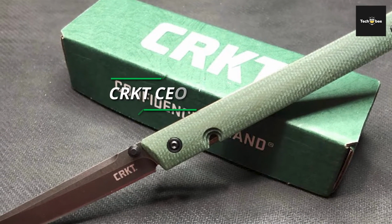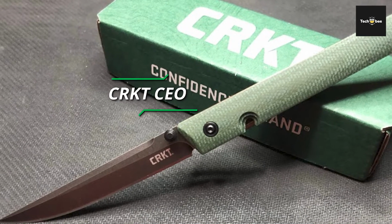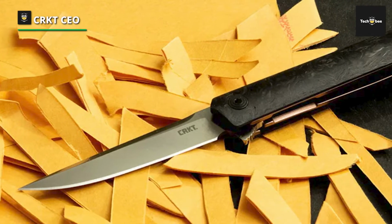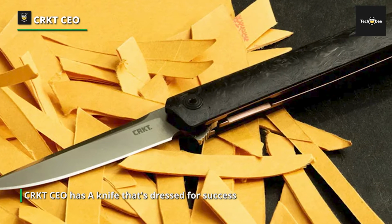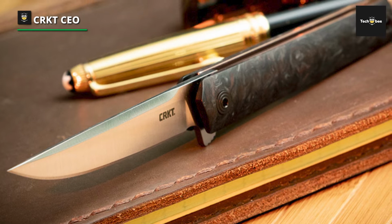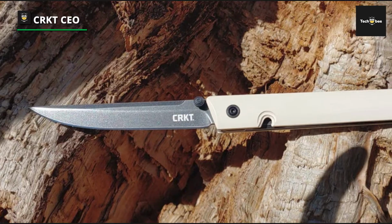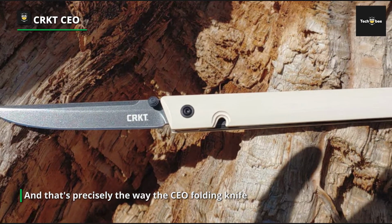CRKT CEO. And that's precisely the way the CEO folding knife was designed. It embodies the working spirit of everyday carry with a shallow profile and no corners cut on usability and ergonomics. Known for his clean, simple, highly usable designs, Richard Rogers releases another formidable knife from his shop in the scrubby hills of Magdalena, New Mexico.